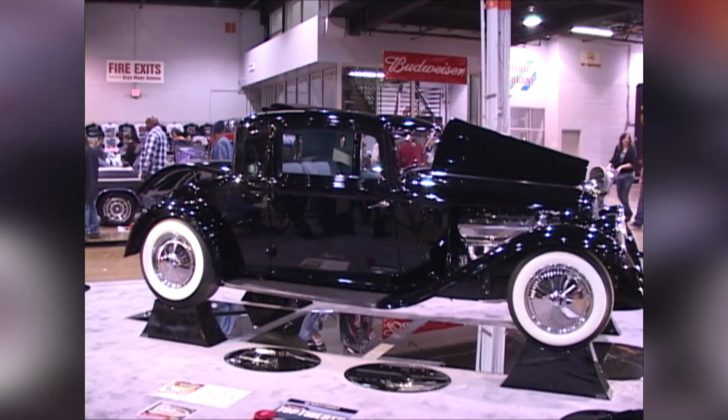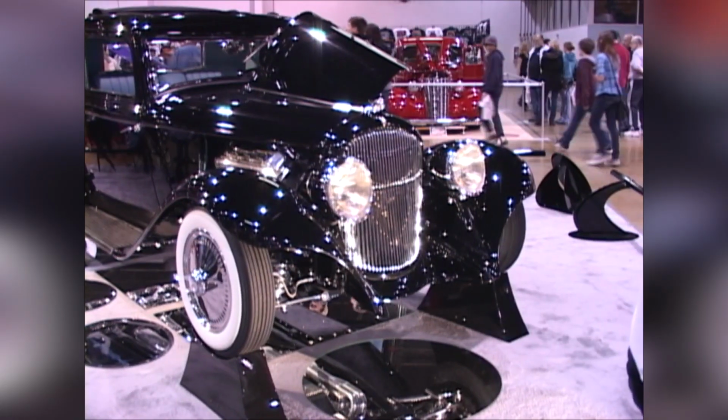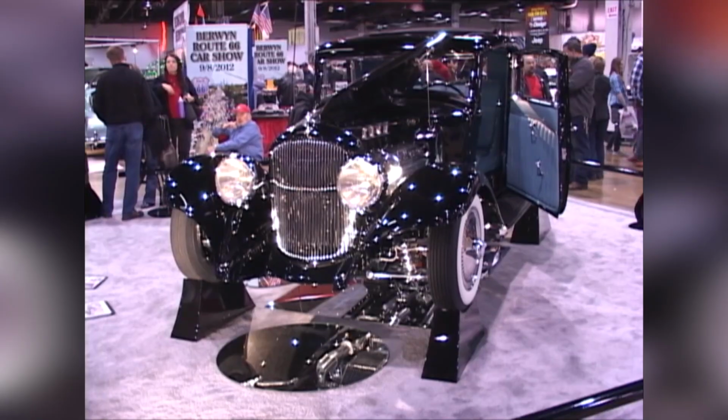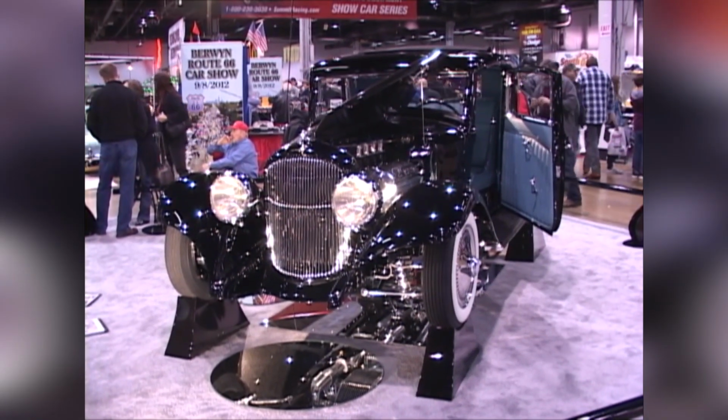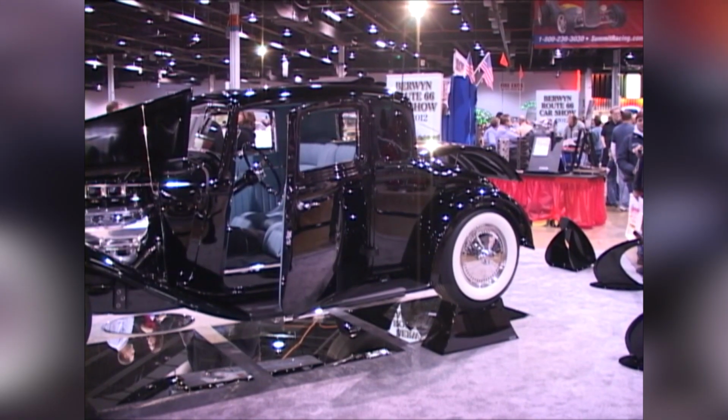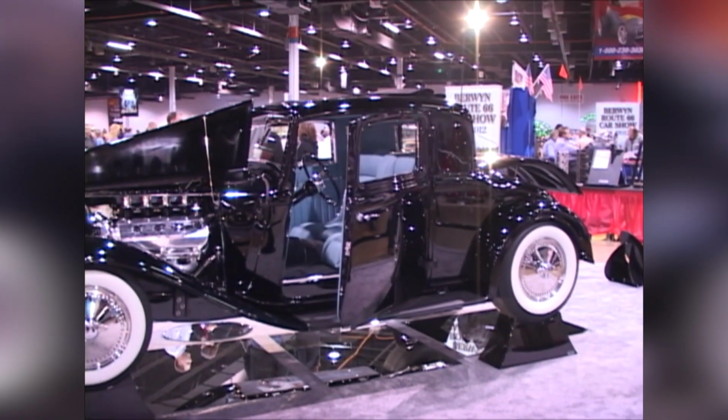Hi, we're here with Scott Billish. Him and his wife Jane, who has laryngitis right now and can't speak, own this beautiful 32 Plymouth coupe. And we're going to talk about this right now. I see a Hemi sticking out of the front of this thing. 1957 Chrysler Imperial Hemi, 392. This car, you originally bought the car from your father-in-law, correct?